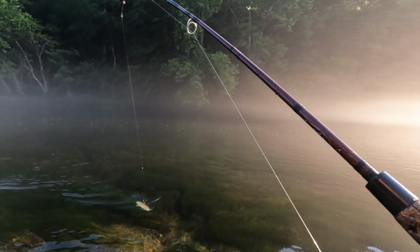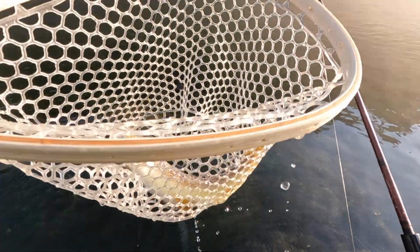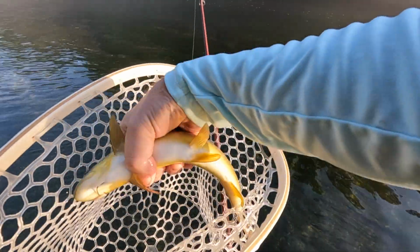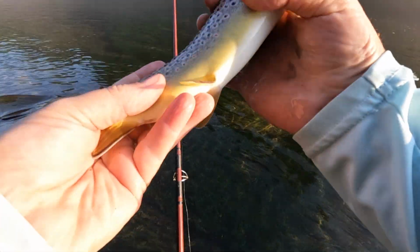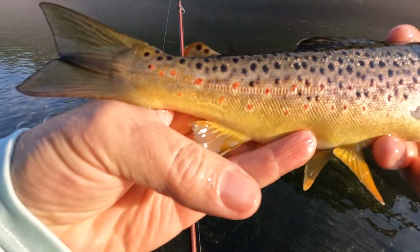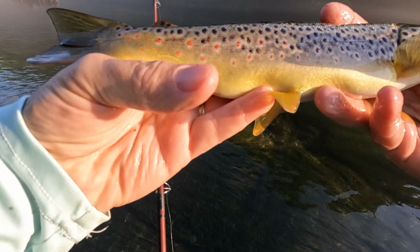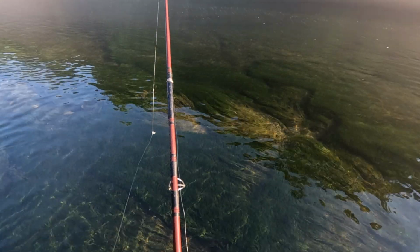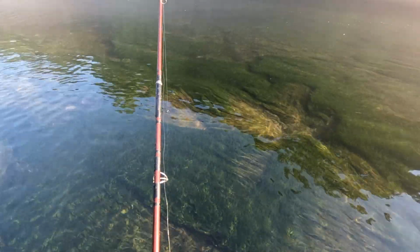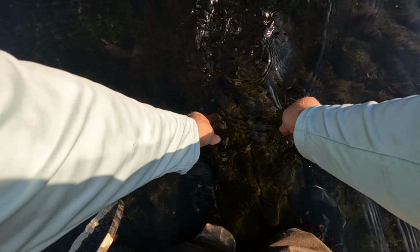Yep. Oh yeah, beautiful brown trout, guys. What a gorgeous brown. Oh, look at that. Red dots, red adipose fin, yellow belly. That is a wild brown trout here in East Tennessee. Caught him in the corner of the jaw, absolutely perfect. Look at that. Let's let him go. There he goes.